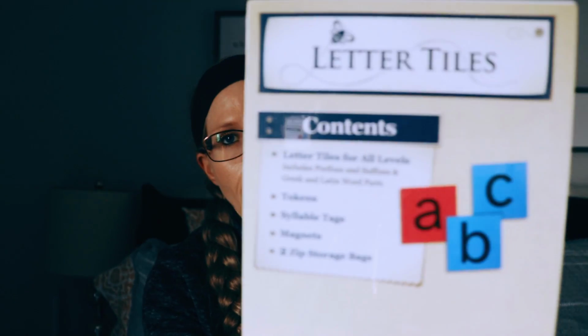And of course at the end of the year, that'll be really exciting for them to see. I went ahead and I did order the letter tiles, and so these I will have to break apart, but they are for all levels, and they include the prefixes and the suffixes and Greek and Latin word parts. That also has tokens in here, syllable tags, magnets, and 2 zip storage bags. And it says that this is to be used with All About Reading Level 1 and All About Spelling Level 1, as you can see down there at the bottom.